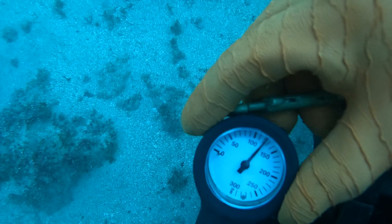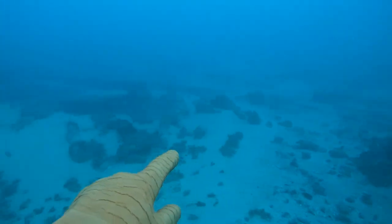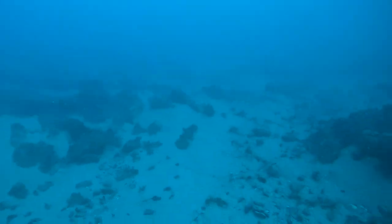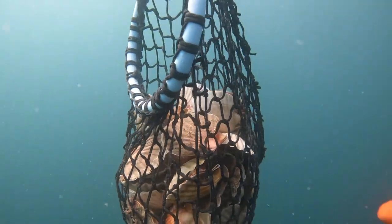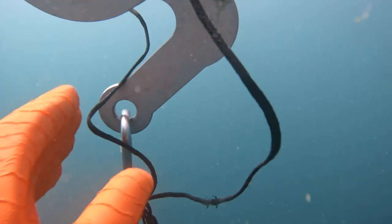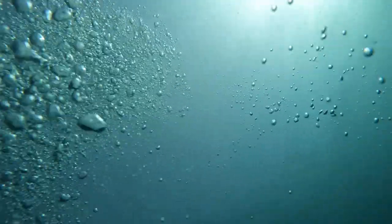That's it, down to 120, that's half a tank. So I think I'm going to have a little look around here and then I'm going to start heading up. Check out how heavily weighted the bag is, the net looks like it's been pulled really taut. Also I can feel there's quite a bit of weight on the reel, but I've got two buffs on the surface and that's more than enough buoyancy to keep it up.